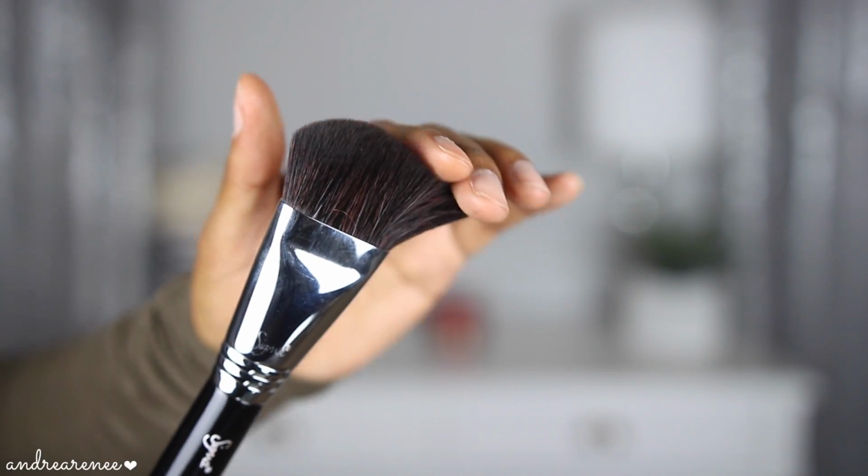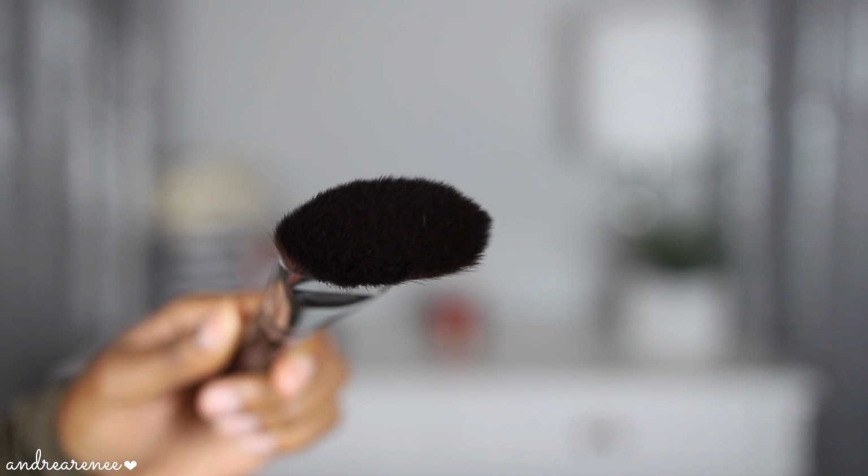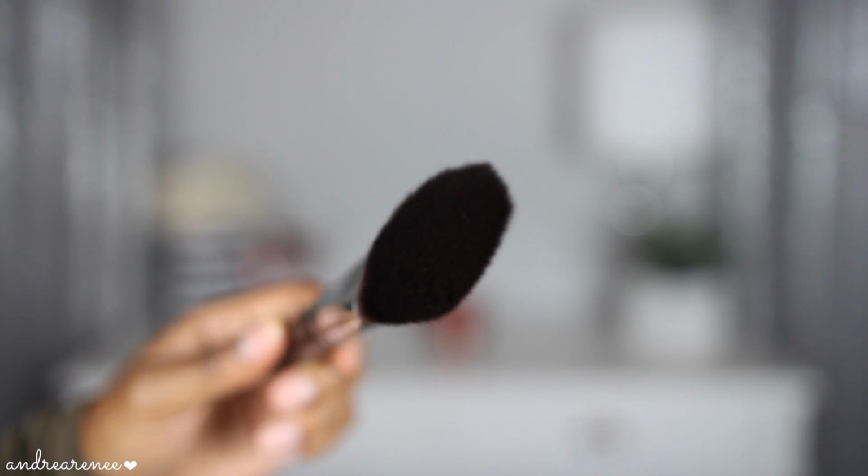All right, next I have the Sigma Soft Angled Contour Brush, and it is the F23. So as you can see, this brush has a little slant to it. So this is the brush that I use to contour or bronze up my face. Not only do I use it for contour or bronzer, I also sometimes use it for blush because it's so fluffy. Or if you want to use it as a highlighter brush as well, you can just kind of stroke on your highlight with it like that.